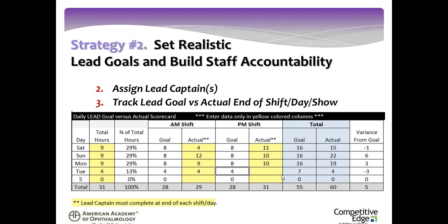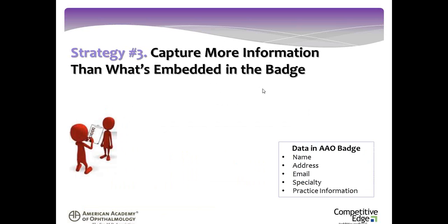Last day of the show, things slowed down. We only got 4. So we're a little behind. Overall, we had a goal of 60. We captured 55. We were off by 5. Not bad. But when you start to use this type of focus, planning, and execution, you'll be amazed at how accurate these numbers are. They'll be right around your plan, often higher, rarely lower if you're doing it right. Okay, so let's go to our third strategy here.